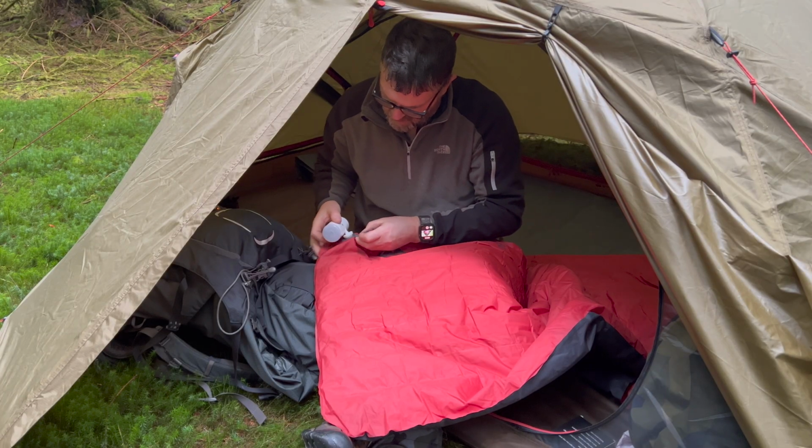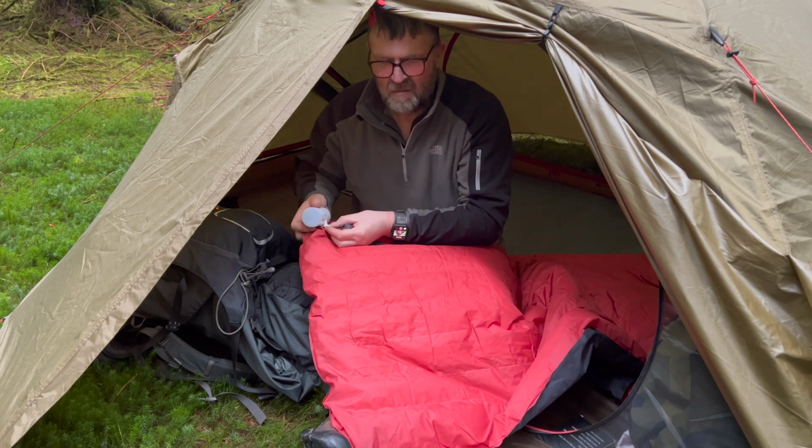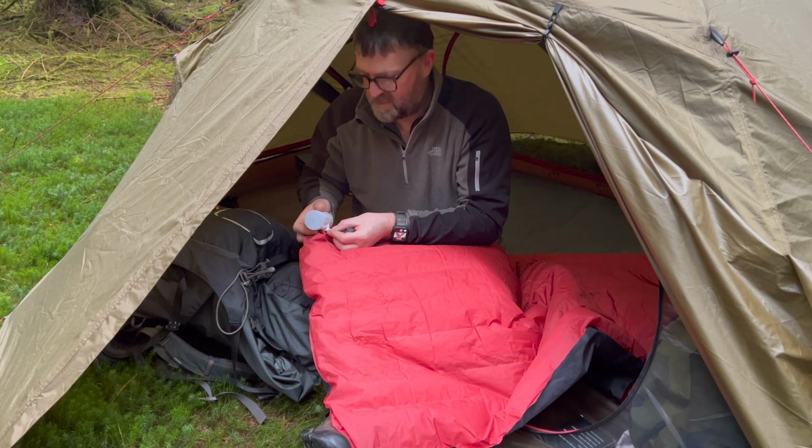Wee Alpkit portable pump. It's easy work of your bed.